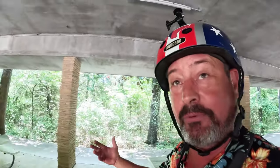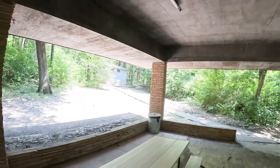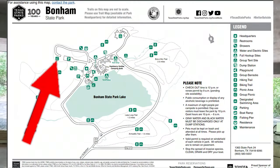So if you're looking for a place to host a family gathering, or just a group gathering in general, well, I was surprised to find that Bonham State Park actually has a group gathering, a group shelter. Even has its dedicated restroom facility there. This is located behind the bathroom. Of course, the road was closed off. But I was on the gnarly root trail and it brought me here.